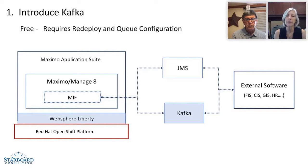Another thing that's important to point out is that what's changing here is that section in the middle and how the integration gets deployed. The integration framework itself, the pieces of that in Maximo, the object structures and the enterprise services and published channels, those things haven't changed. So I've still got all my processing rules and data elements. Exactly. All the MIF components are the same.